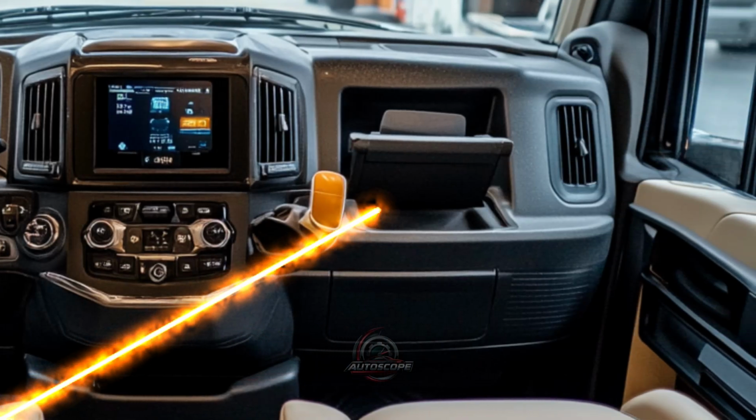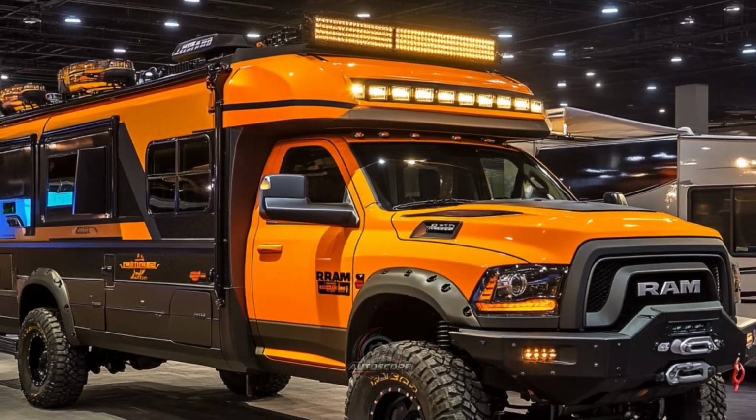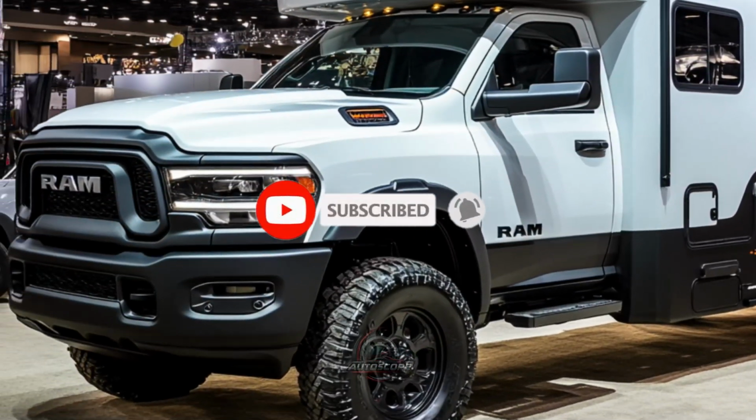Lithium-ion LiFePO4 batteries are lighter, last longer, and have a greater energy storage capacity than lead-acid batteries. The navigation system's built-in GPS may have off-road maps.